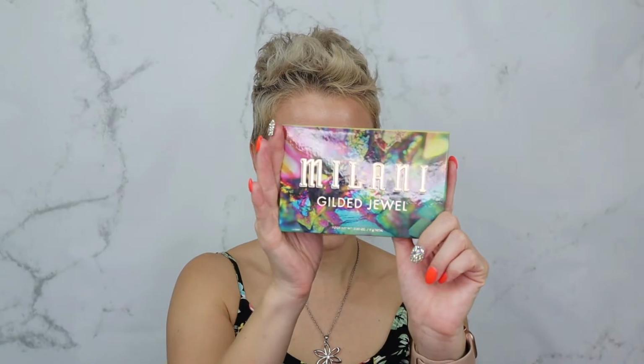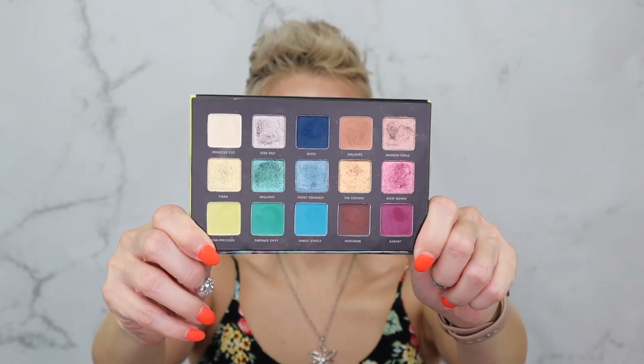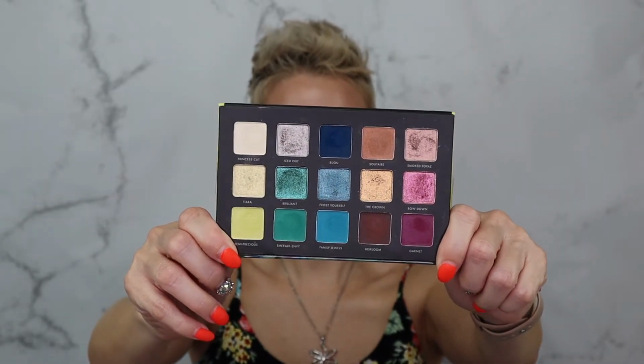Alright guys, so now that we're done with the application portion of today's video, it's time for final thoughts. And let's start first with the Milani Gilded Jewel Eyeshadow Palette. So in this Gilded Jewel Palette, you get 12 different shades, 8 mattes, and 7 shimmers, or I guess you can say pressed glitters. I thought that the color story was really nice.